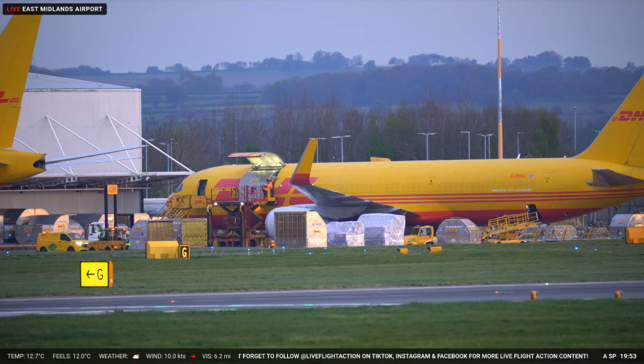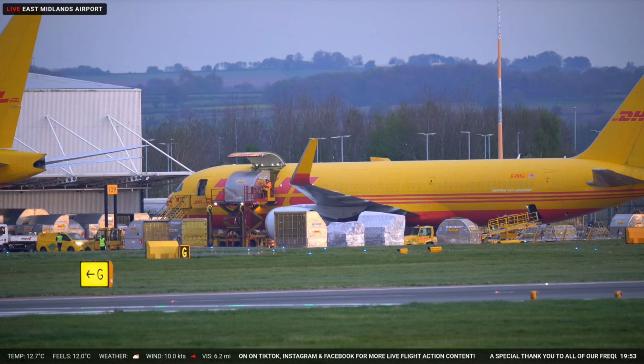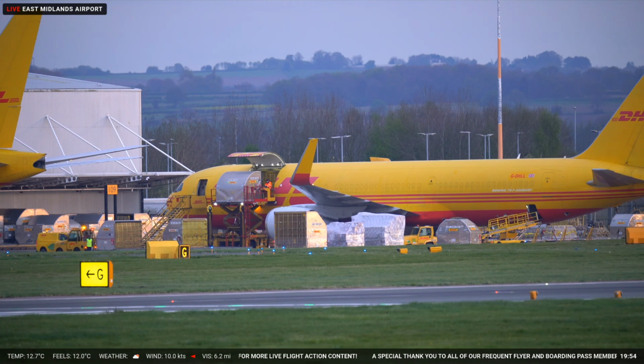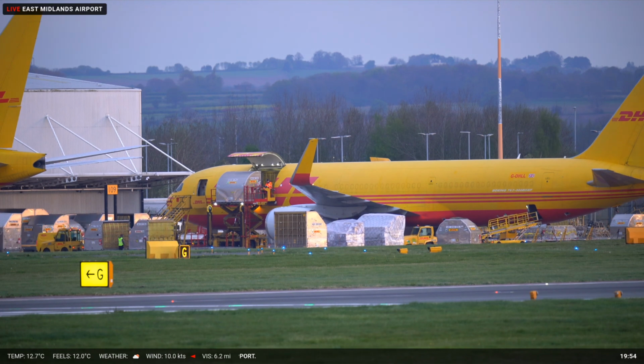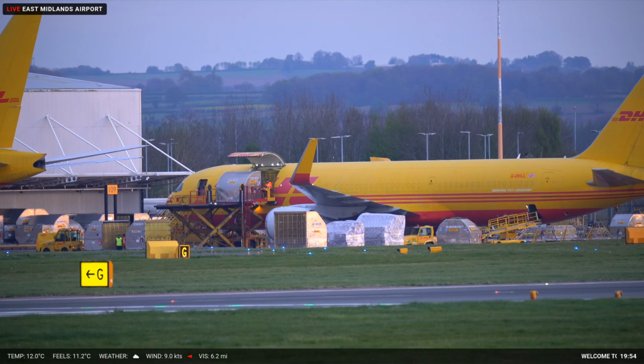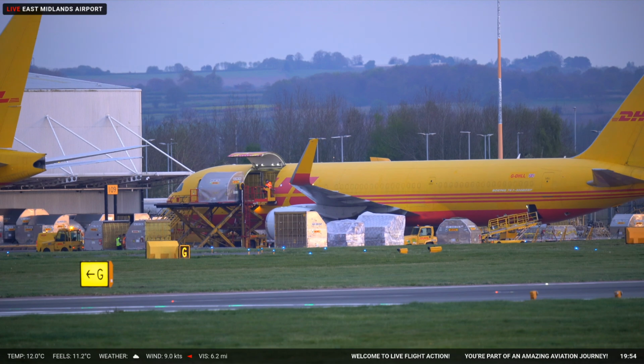So not a particularly busy evening from East Midlands, which is in line with our Tuesday streams, but still a good number of aircraft in and outbound this evening. Good opportunity to see the 1AIR 747 Echo Foxtrot in that registration. I think that may be the first time we've managed to catch that one outbound on 09. Usually we catch that one inbound on 27, and it makes its way towards us before vacating and disappearing back towards its stand at the other end of the airfield. But not a bad evening at all.